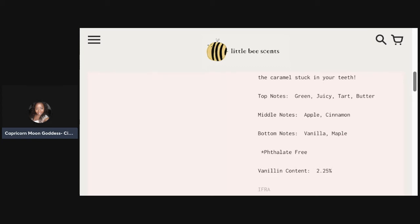Middle notes: apple, cinnamon. Also, top notes are typically what you smell first, so don't be alarmed if you open it and you smell butter. The candle's not gonna smell like butter, I don't think. I haven't made one yet, but that scent is just what you smell at first, and then the other scents come in after that. Middle notes: apple, cinnamon. So I guess they do have some cinnamon. I don't really smell the cinnamon. Actually, I can smell it a little bit now that I know it's in there.